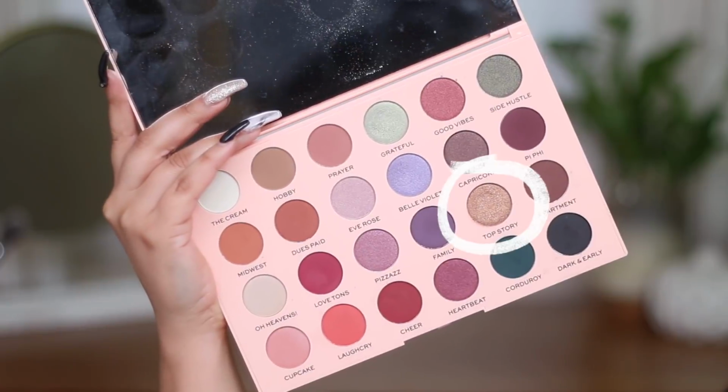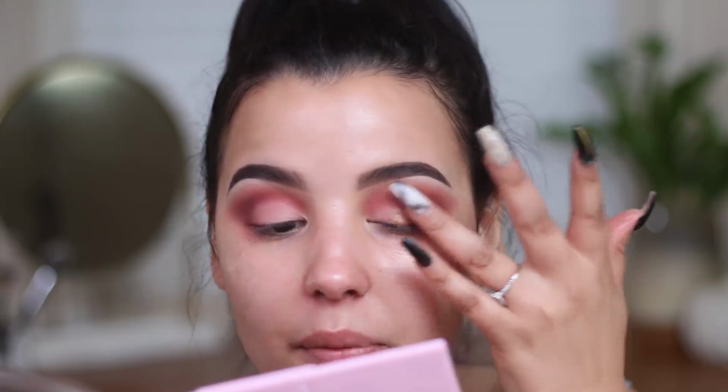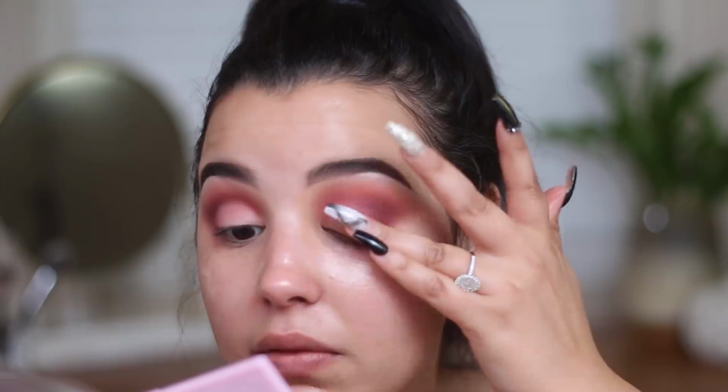The next shade I'm gonna go in with is called Top Story, and it is that really beautiful bronze in the palette. I know you guys are like, what? Yeah, I'm gonna go in with the bronze, but I am going to incorporate some pops of color. I am applying the bronze with my finger just to see how she applies. And that is just a very light and thin layer of shadow. Now this does pull a little bit more bronze and gold, which is something I really like in an eyeshadow. I don't really like bright golds. I can play with them, but they're not my favorite, if you know what I mean.